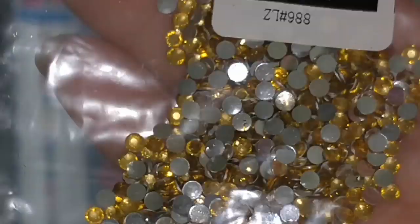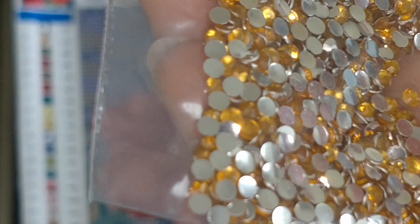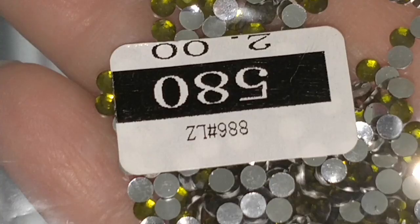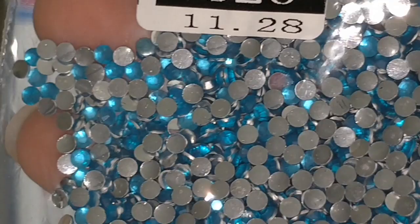726, this yellow. Pretty, pretty, pretty. 742, another yellow. Gorgeous. 580. That's another green. It's almost like an olive green. And then we've got this 826, this beautiful, beautiful blue. Yeah, I don't know if you're getting the sparkle effect.